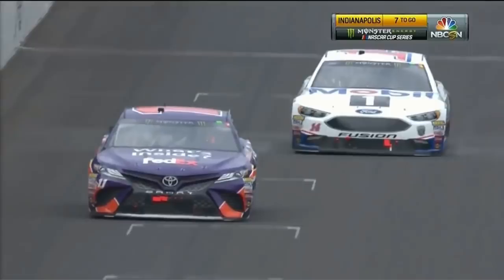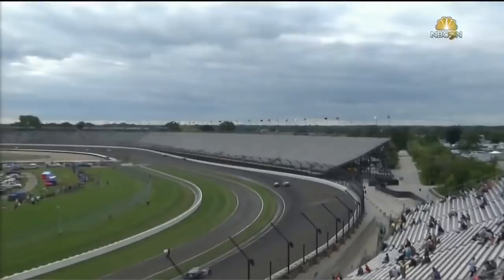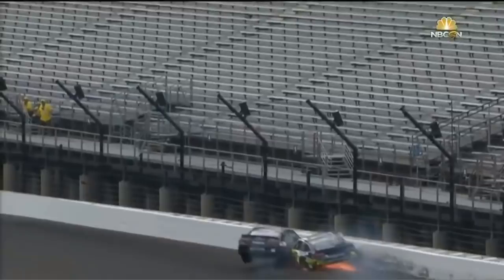Jeffrey Earnhardt. And you see Jeffrey get loose. It's just side by side through the corner is tough here, and it takes the side force off of the inside car. And if you're in that car, you have to be ready and know that and try to anticipate it. Hard to do, though.